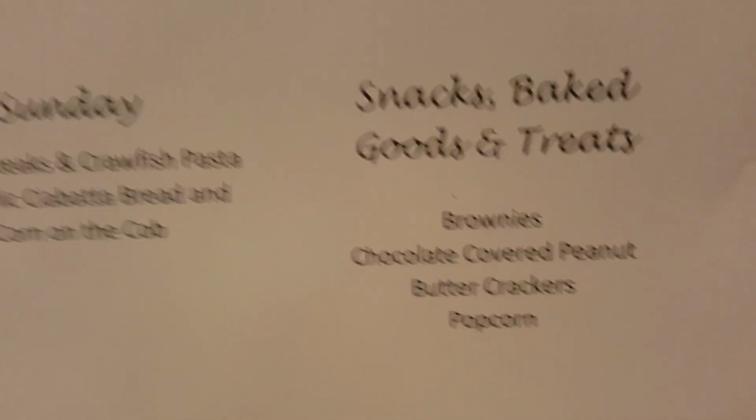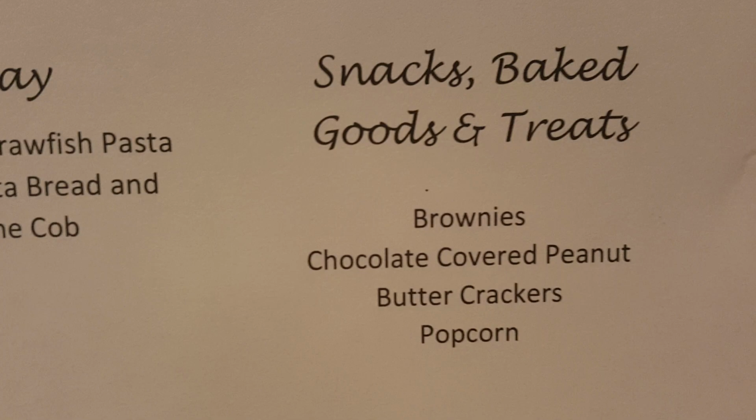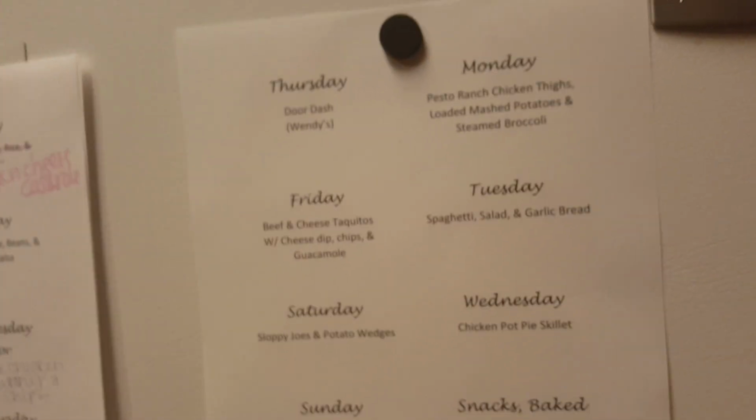This week, for snacks, baked goods, and treats, I want to make some brownies, some chocolate-covered peanut butter crackers, and I think we're going to have popcorn because I want to have a movie night. And that is that.